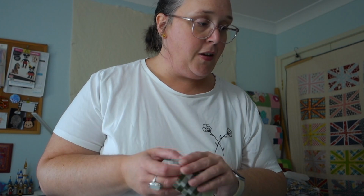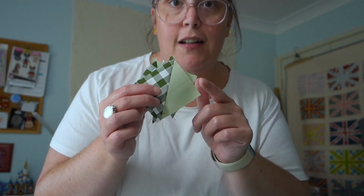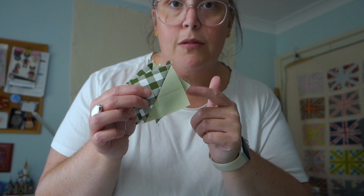The next little unit I'm going to do is this colorway. I've done a dark green gingham and matched it with the lighter cotton poplin. Just gotta square these up now and then I can start piecing that next unit together. But as I was saying, I've just had a really nice, lovely afternoon, just spending some time in my sewing room.